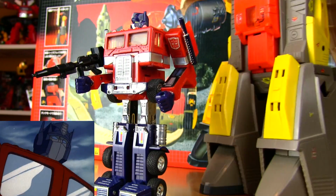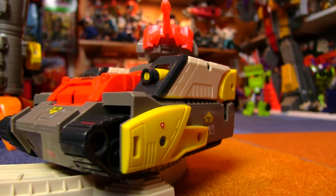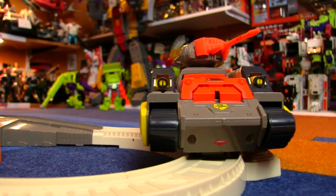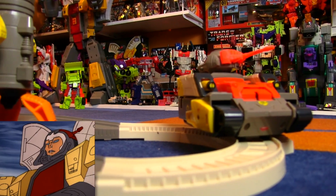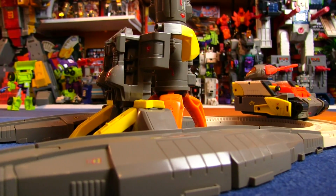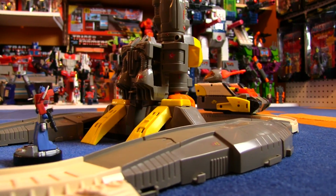Omega Supreme! I've wanted to do this one for a while now, but I haven't had time. So I'm glad Wolfgang gave the orders for this top priority mission. I have been waiting. Well, the wait is finally over. Let's take a look at one of the most awesome G1 Transformers ever made.